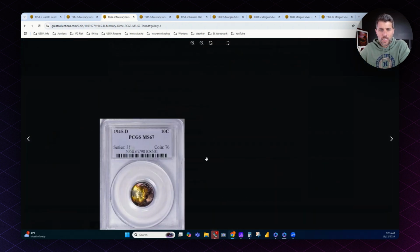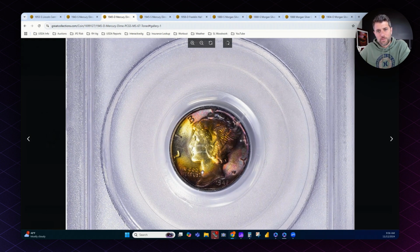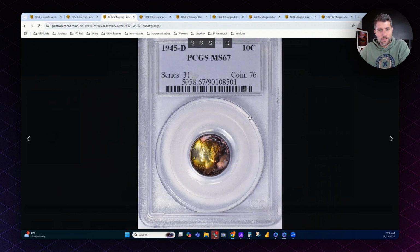But this is a unique kind of design here, kind of that moon-shaped color of gold and purples and magentas, and I'm not going to pretend to be a color wheel expert. But again, another very average grade. MS67 is clearly a good grade, but it's not full torch.